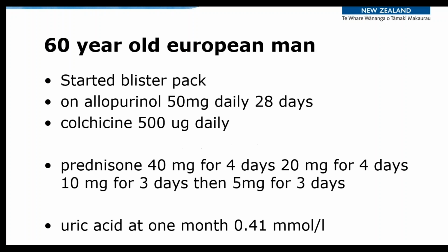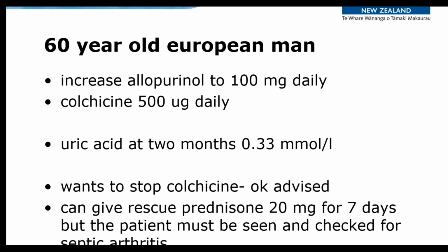So with him, you can start a blister pack, and in his case, you'd start him on allopurinol 50 milligrams daily for 28 days with colchicine 1 tablet daily, and then the prednisone acutely in a decreasing dose. His uric acid at 1 month was 0.41. He was then up-titrated to allopurinol 100 milligrams daily for another month, and colchicine 500 micrograms daily, and his uric acid was 0.33. At that point he didn't need his allopurinol raised. Unfortunately it meant he had to take 2 pills a day, but he accepted that.